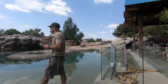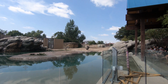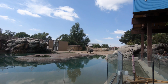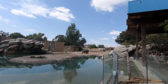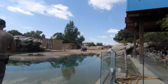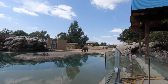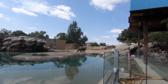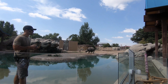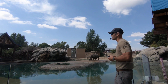Species of rhino we have at this part of the zoo toward Elephant Passage. No elephant? Nope. We do have black rhinos, you're right, but this species is a greater one-horn rhino. We're doing an elephant demonstration at 2 p.m. today, in case you guys are looking forward to that as well. Anyways, these are an Asian species of rhino, and this is our female. Her name is Tensing. Tensing is 11 years old, and she's heavier than she looks.